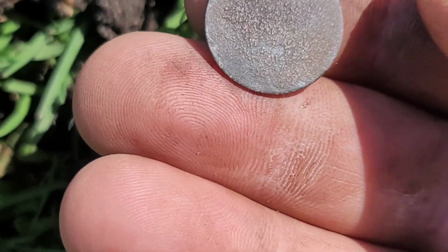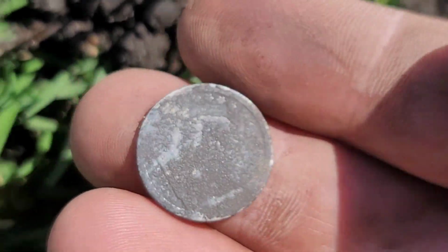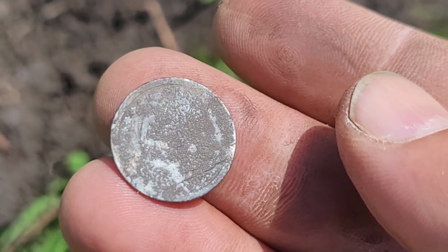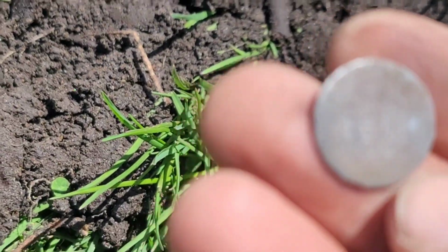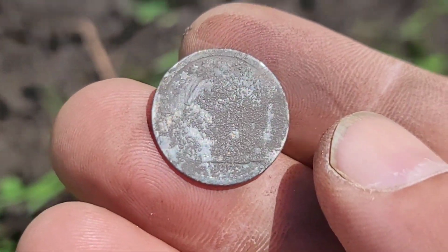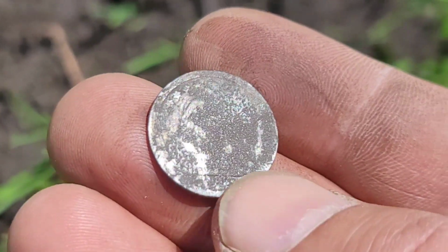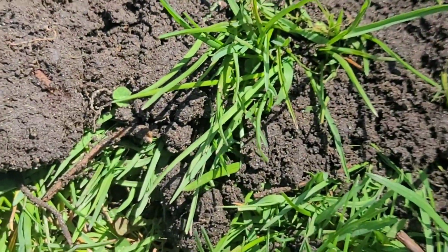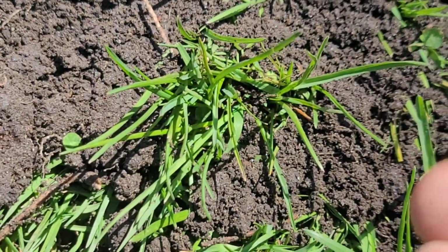It's gonna take some cleaning. Very dirty. Wow, I was just talking about how that's on my bucket list. I don't know why it's so corroded, but I'm gonna have to clean it. Yeah, I'm pretty sure it's seated. I see the seated person, the stars around it. The date would be here. Let's try to clean where the date would be a little bit.